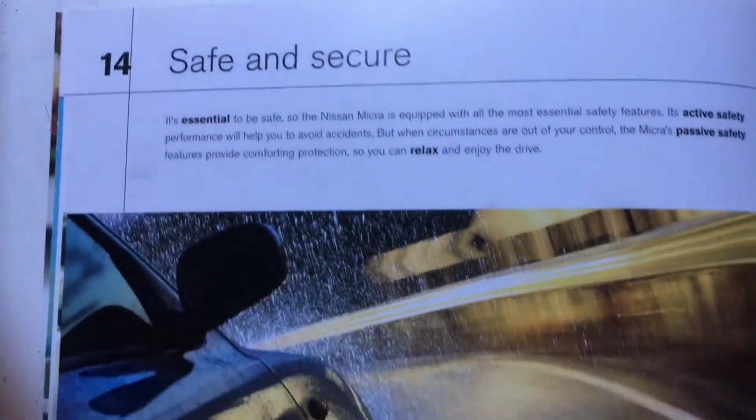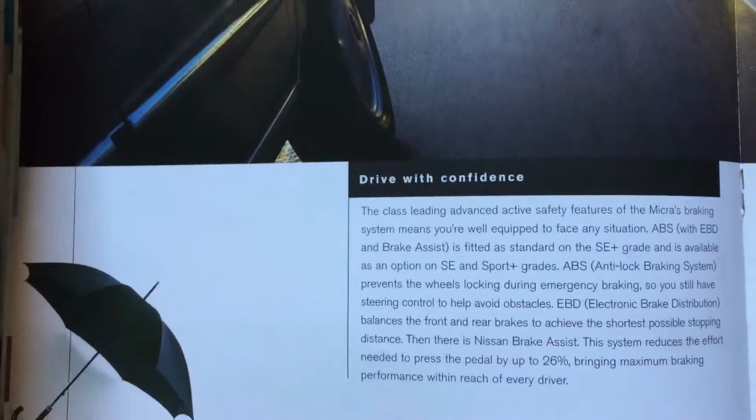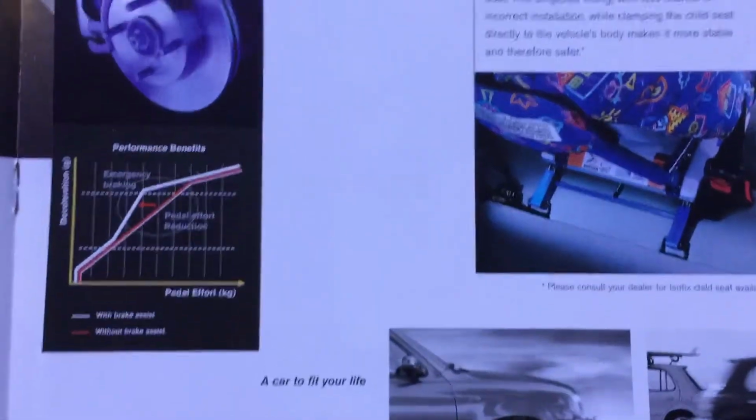Now, the car itself is a design that dates really from the late 80s through to the early 90s, and was released in 1993 and then continually updated.